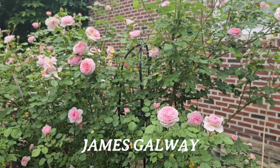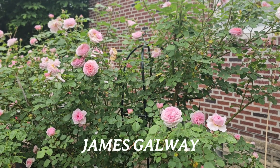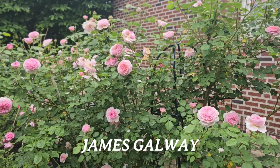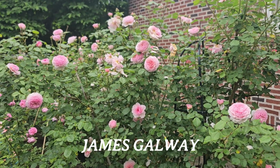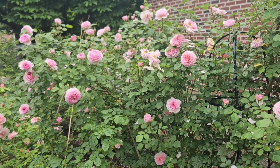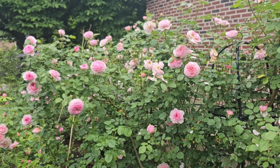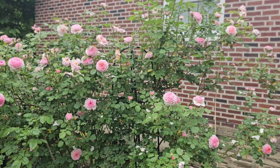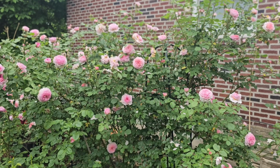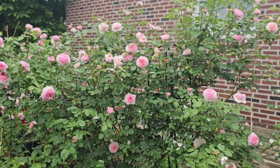And this one is the climbing rose James Galway. It's another David Austin, and if I only have one pink climber in my garden, I think I'll probably choose James Galway just because of how good it is in repeating blooms during the year. I highly recommend it for anybody that's looking for a pink climber.